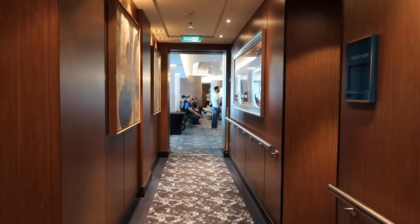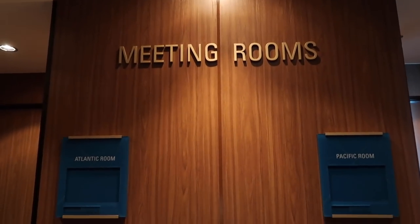Right, and you keep walking. There are some meeting rooms back here, so if you're doing a cruise with a group and you need meeting space, this is where it would be.